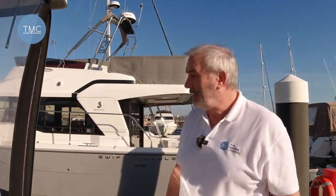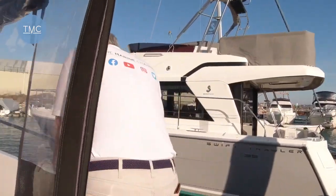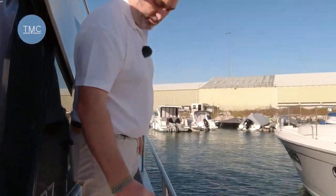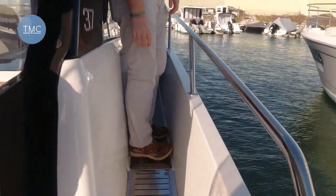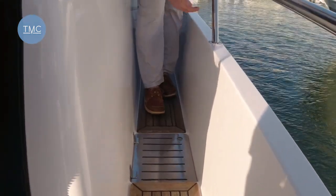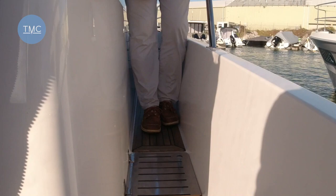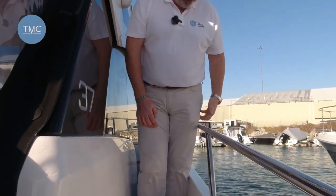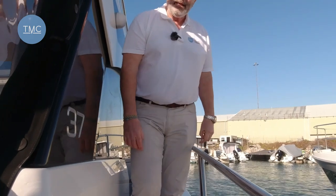So we're going to start the tour by going around the outside of the boat. Now the boat is actually asymmetric, which means that one side of the boat, the starboard side, has wider decks than the other. And let's have a little look round. So what that means is you have plenty of space, and even my size 12 shoes can pretty much get in there. But also the decks on this side are lower than the other side, which obviously makes them safer. So the bulwarks themselves come up to my knees and the rail comes up to lower waist, I guess.